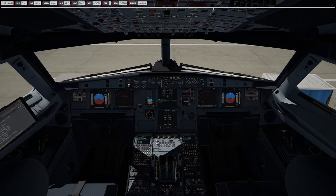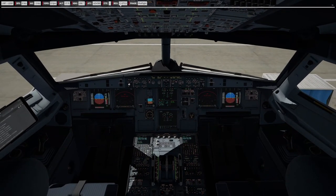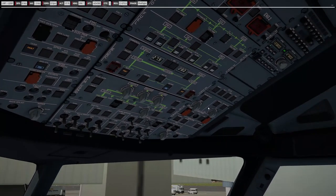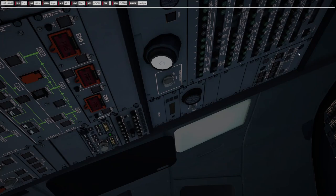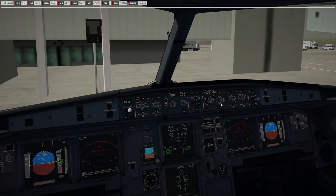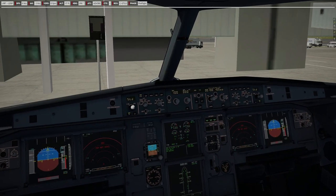Let's do the engine fire test. 1, 2, 3, 4, 5, 6, 7 indications. And now 1, 2, 3, 4, 5, 6, 7. And we're good. Cargo flight controls, no white lights. Maintenance panel, no white lights. Audio switching is normal. Let's go and grab the weather.